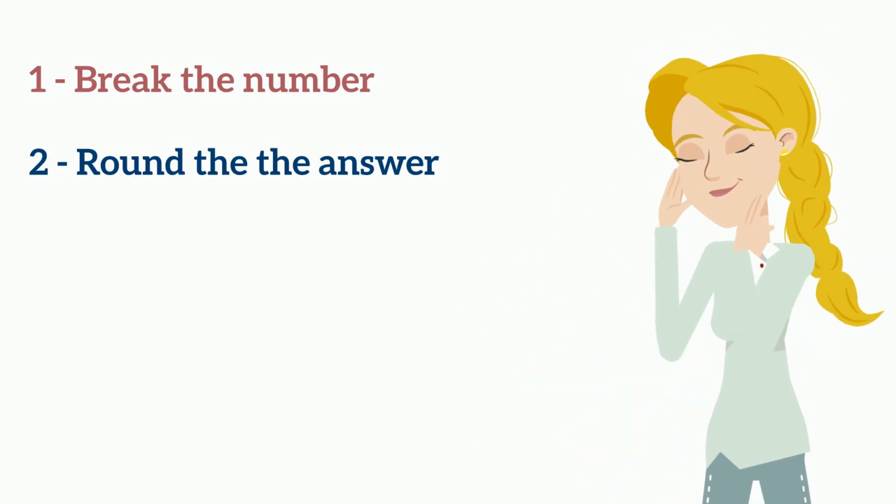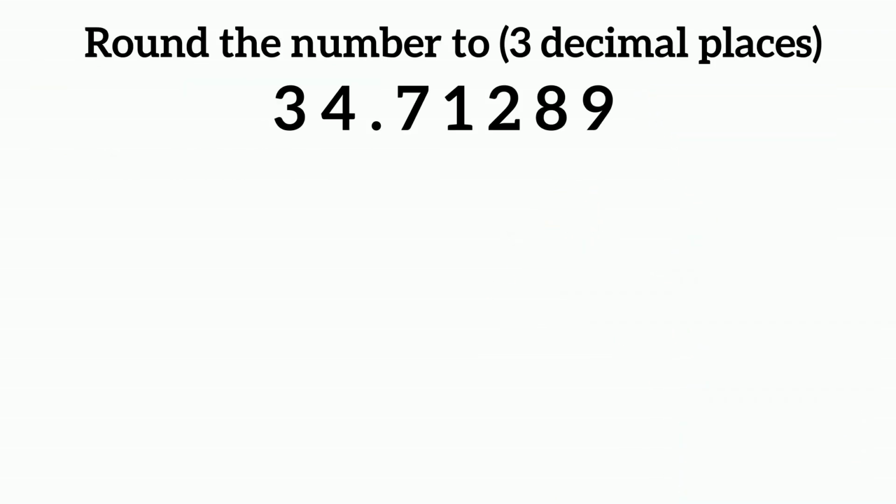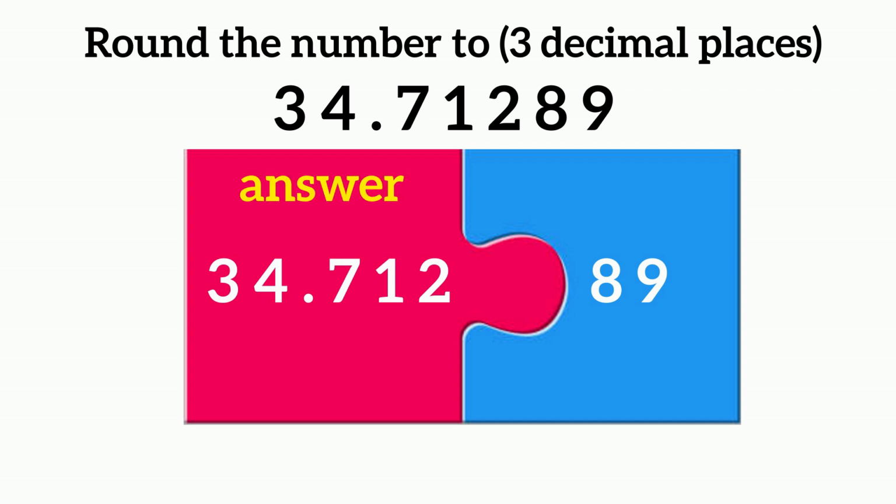Rounding decimal numbers involves 2 steps only. Let's learn them using this example. Step 1, break the number. In this question, we need to round this number to 3 decimal places as mentioned in the bracket. This means we count 3 digits after the decimal point and break our number. Now the number is cut into 2 parts. The first part will be our answer, but it is not finalized yet. The second part will disappear, but before removing it, we need to check if it will have any effect on the answer or not. Step 2, finalize the answer by checking the first digit in the second part.